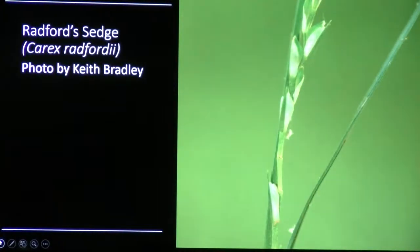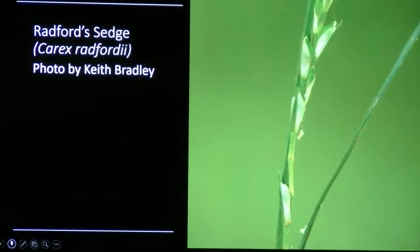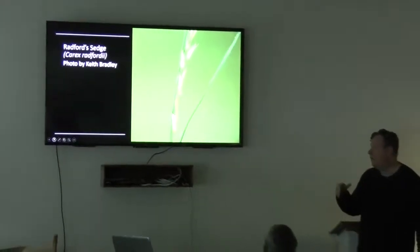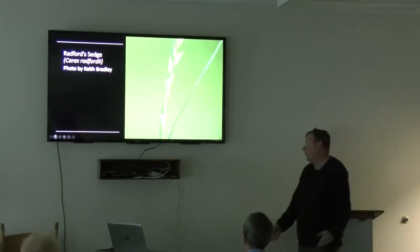Not very colorful compared to the last thing, is it? So this picture taken by Keith Bradley, an amazing botanist. His parents live in Tryon. But that's actually a very rare sedge, Carex radfordii. It's named after Al Radford, who was, for many decades, the leading botanist at Chapel Hill University. And this has a very limited distribution. So again, it's not a showy thing, but it tells a story about plant development in the Blue Ridge Escarpment region, because it's only found in our region and really nowhere else at all.